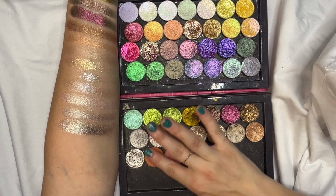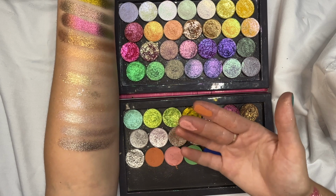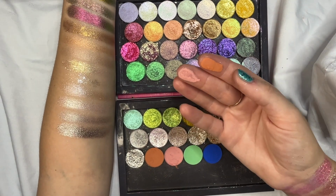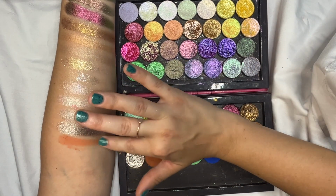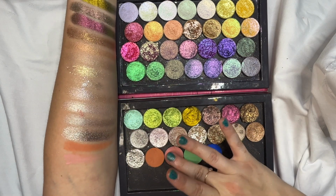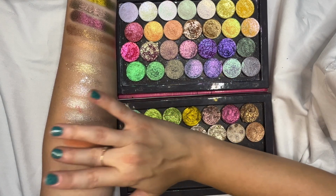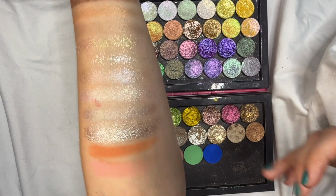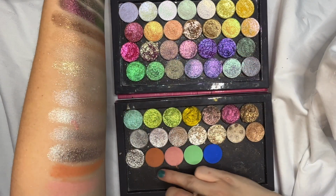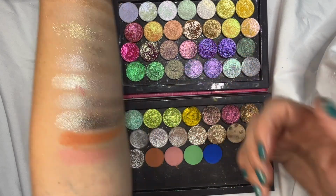Then I've just got a few mattes that I want to try to fit on my arm with what's currently on there. First up, on my index finger, we have the shade Sun Glow, and then we have the shade Rose Petal. The Copacetic matte formula is very, very soft. I find that it does build well, but you can see it is really flaky and it does get a ton of kickback in the pan.